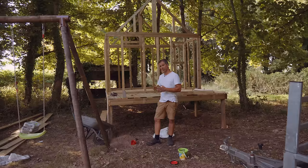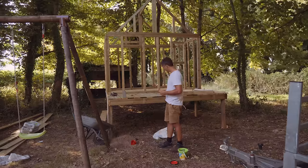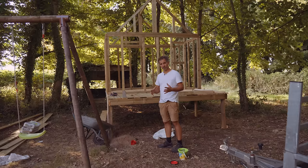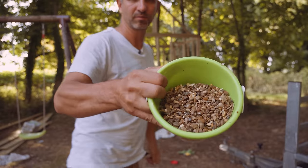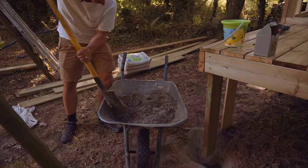There has been a small problem, and the less honest YouTuber would just cut it out. I bought a mortar instead of a concrete mix, so I had to go back to the shop and get some extra gravel. And if you mix the mortar with the gravel, it becomes concrete.